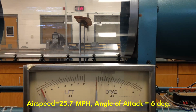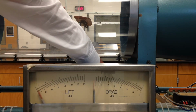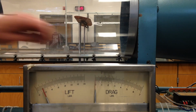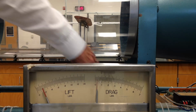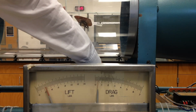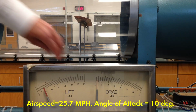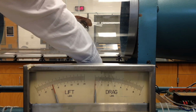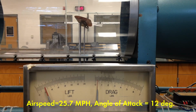You can actually see the airfoil angling upward, which is what it's supposed to do. The angle of attack, of course, is the angle between the airstream, which is essentially horizontal, and the airfoil, which right at the moment isn't. We're at 8 degrees angle of attack now. And 10 degrees angle of attack. I'm at 12 degrees angle of attack.